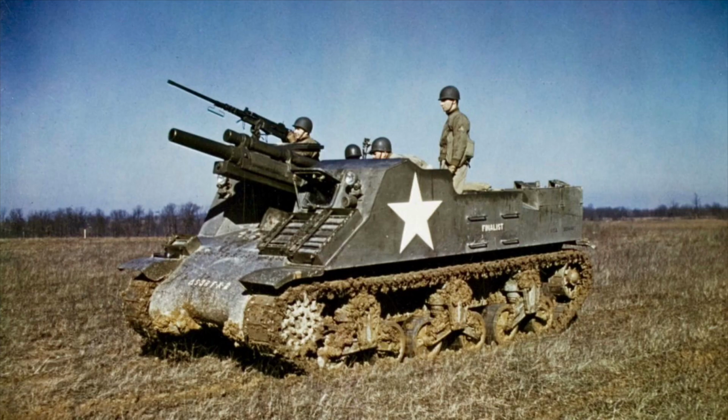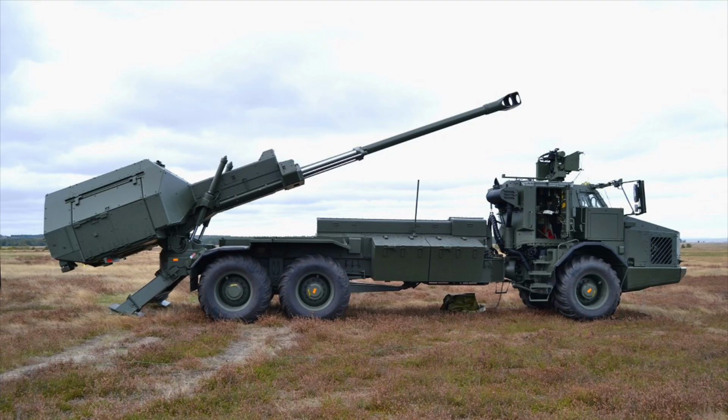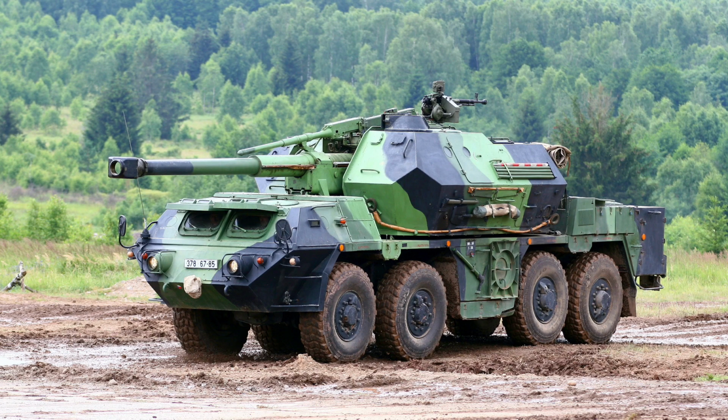It's mobile artillery. Mobile artillery usually has lighter armor, but much greater firepower. It is designed to do damage while far from the front line, not engage the enemy head-on like tanks do. Because it is self-propelled, it can move on its own and does not require another vehicle to relocate.